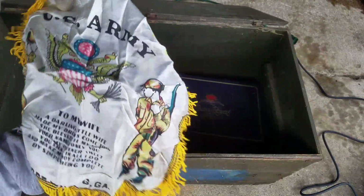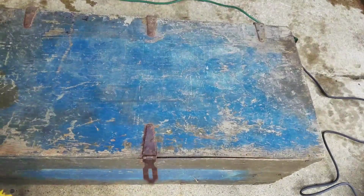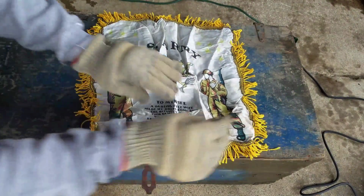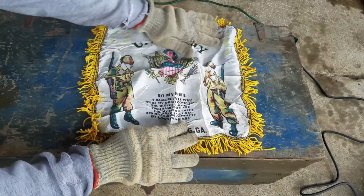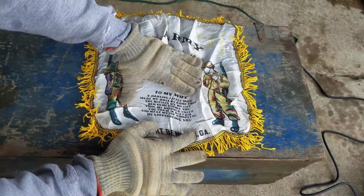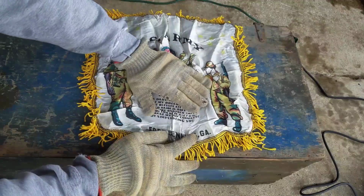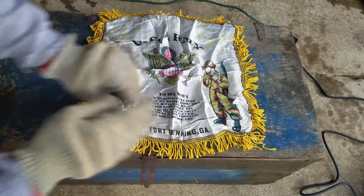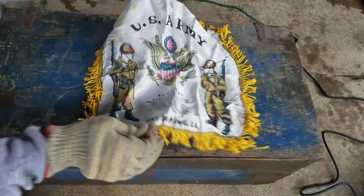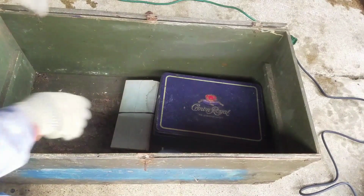Here's another one. Well, this one has U.S. Army on it. Here, let's just close this for a second, and put it there. U.S. Army. Fort Benning, Georgia. Okay, here we go. To my wife, little wife, who made my dreams come true. Her name is only you. You share in all I do. You make my joy complete by simply being you. So here is U.S. Army, Fort Benning, Georgia. I wonder if that's where he was stationed.